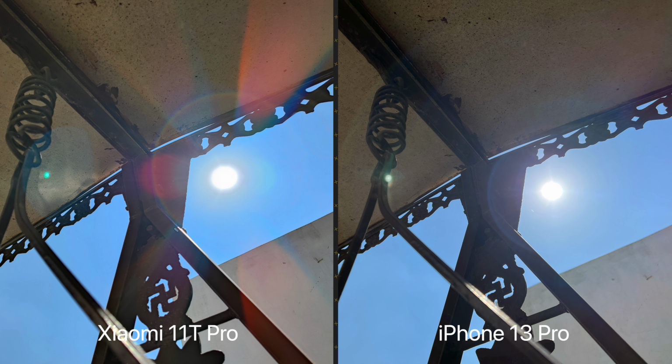It's been a while since I've seen the cameras on a mid-premium segment Android phone perform so well and go neck to neck with the cameras on an iPhone, so a huge thumbs up to Xiaomi for that.